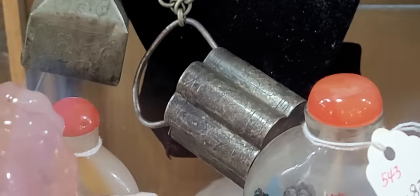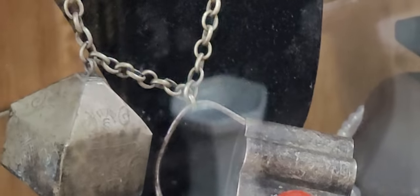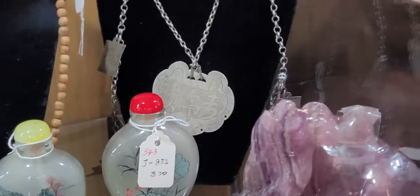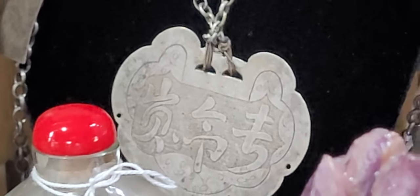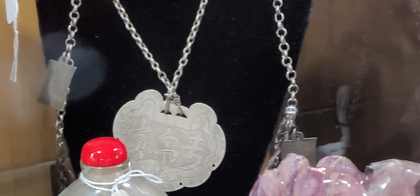Let's see if we can zoom in on this side too. Look at that. It's just different. I don't know what that is, but you can kind of see like the point there. And then look at this one here. This is beautiful too. Love that also.